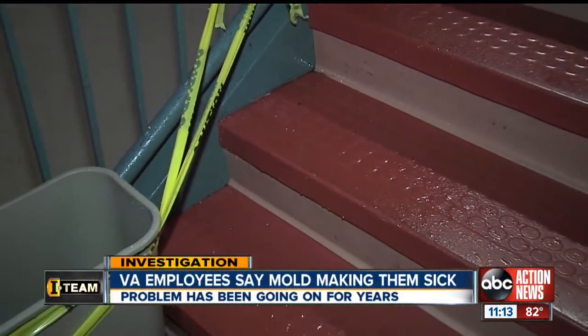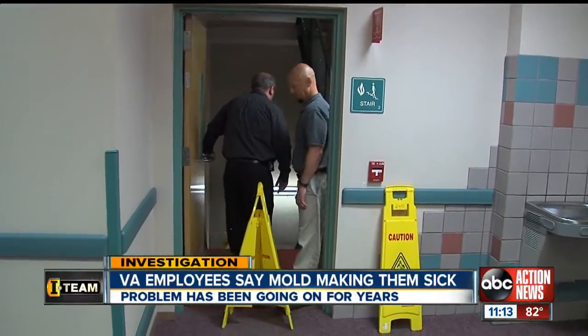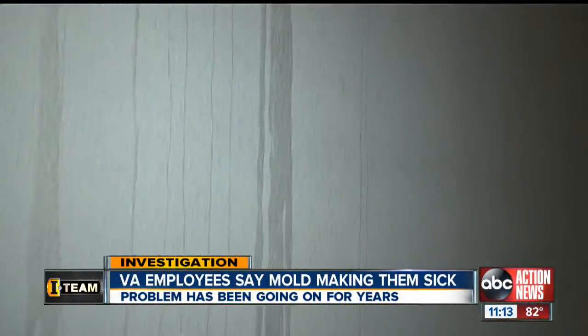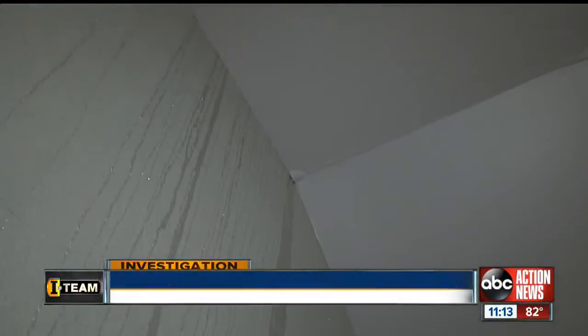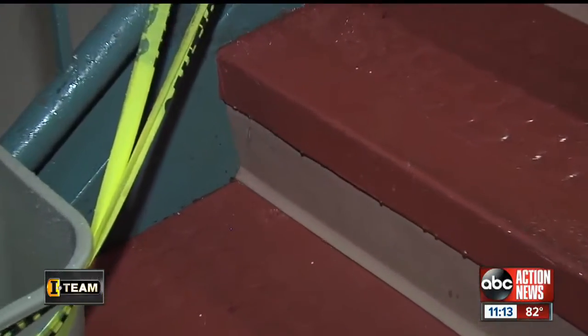Every time it rains, the roof is leaking. This staircase is used by hundreds of employees at the St. Petersburg VA Benefits Office. During a recent summer storm, our camera captured water pouring from the ceiling, soaking floors and walls. But it's nothing new. These are big yellow bins that they have placed around the floor.